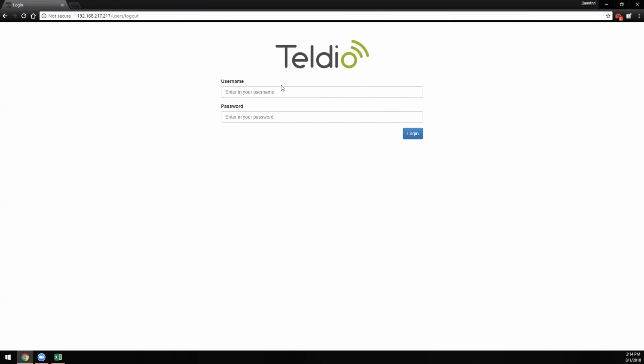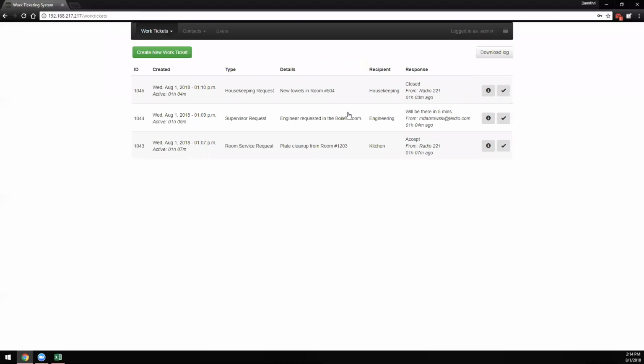So they would just put in an IP address and use the login screen here to log into the system. I am going to log in with an admin account. And this is what the WTS overview would look like once they log in. You can see we have some tickets over here. I will get back to the tickets in a little bit, but I want to kind of go backwards here and show you the different parts of the application.